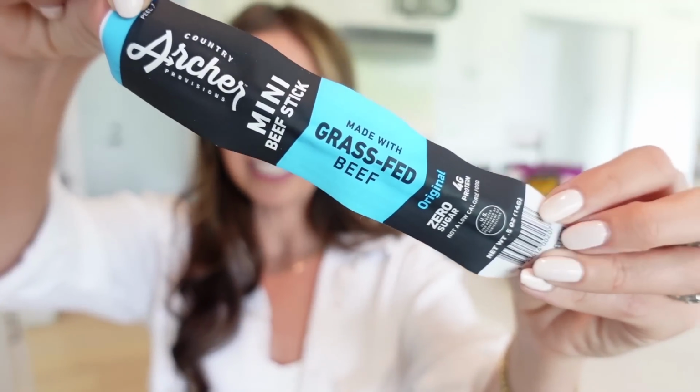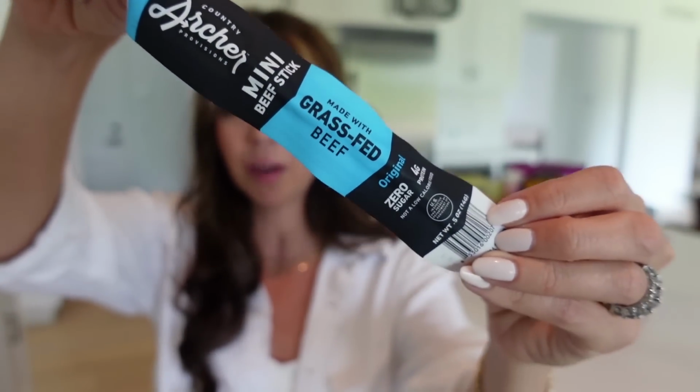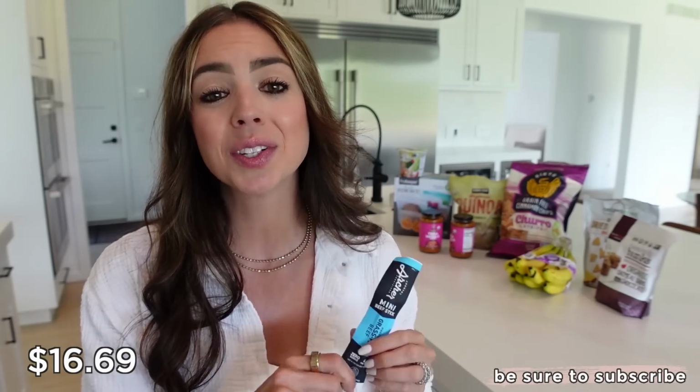Then our Costco finally had back the huge bag of Archer Farms mini grass-fed beef sticks. We love these. These are so good, so convenient. I put them in the kids' lunch boxes. The kids have them as a quick snack. I put them in the cooler when we go to the pool. We love having these grass-fed beef sticks. Such a great, easy source of protein that will keep you full. If you're running errands during the day, you need a quick snack in your purse, this is where it's at.